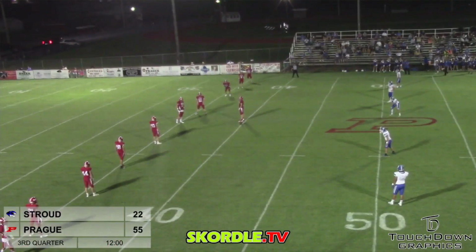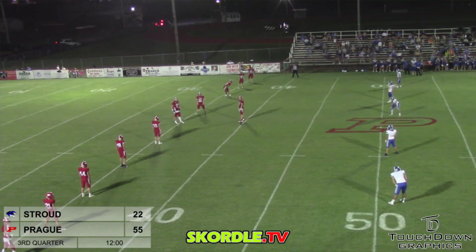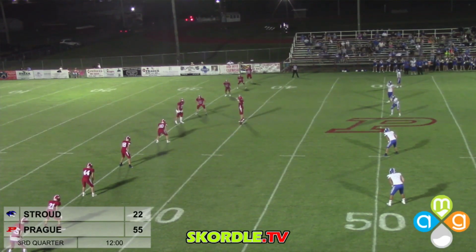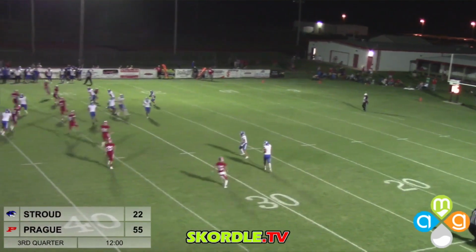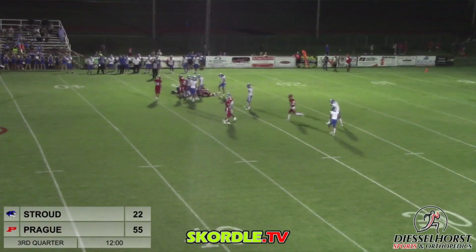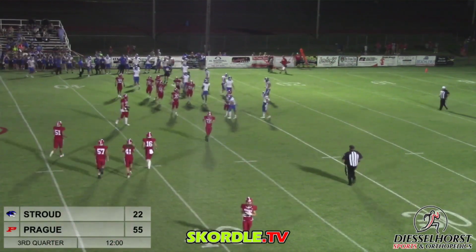Okay, and we're back as Ringel's set to kick it off for the Red Devils. I mean, we scored a lot of points tonight, and we still got a whole other quarter. Big 73 tees it up and lets it fly right down the middle to number 20, Huey. He'll take it at about the 15, 20-yard line. He'll get it all the way up to about the 30, 31 of the Tigers, and that's where they'll start, first and 10.